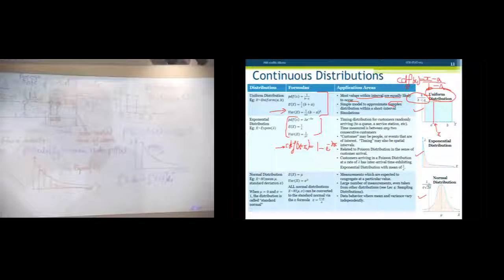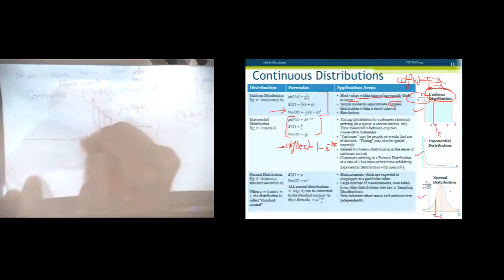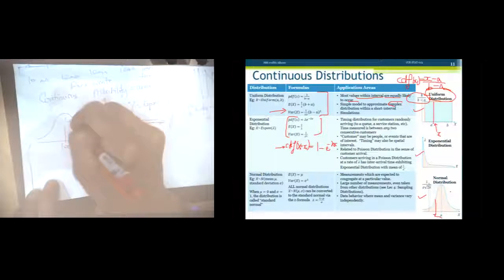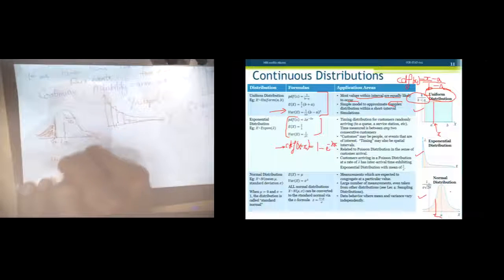But what about the CDF for normal distribution? Let me draw it out here. If I have a point here, X, I have a normal distribution based on a mean of 100 and a spread of 10. Then what is the area up to and including the point 90? On the left side, this will be the CDF of 90.